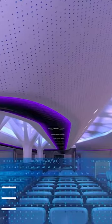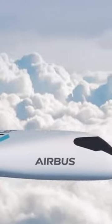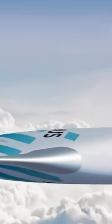At the moment, Airbus believes it makes the most sense from a technical and performance perspective to store the hydrogen in tanks behind the rear pressure bulkhead inside the fuselage.